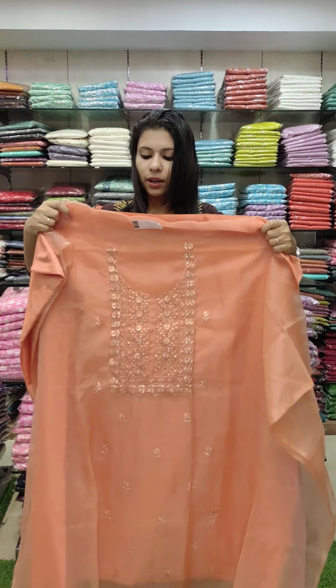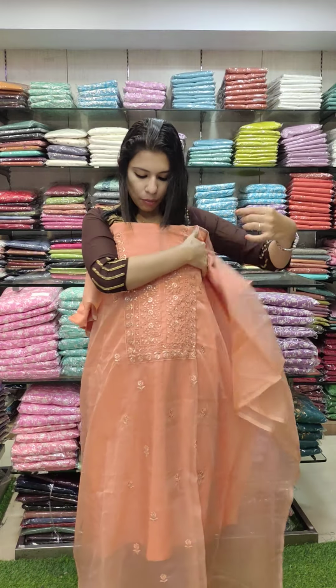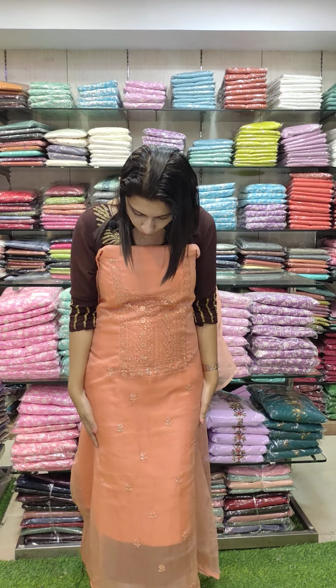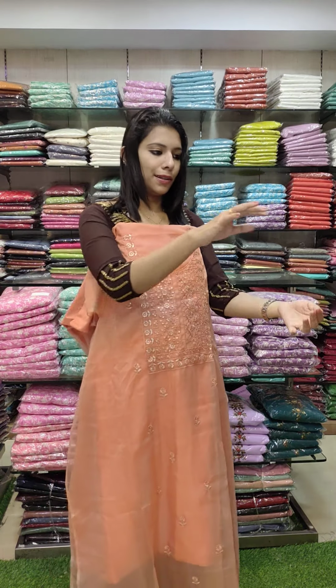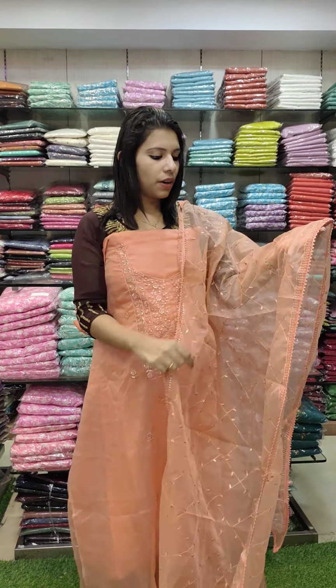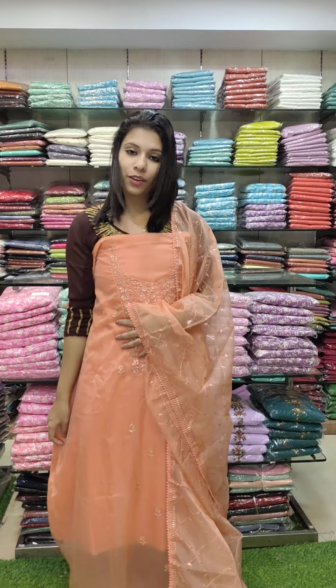The next one is organza in a copperish orange tone, with embroidery from the neckline to the lower part. Antique sequins are used in it. The dupatta is organza fabric with full embroidery and sequins work, and the bottom has lining. Rate 1380 with free shipping.